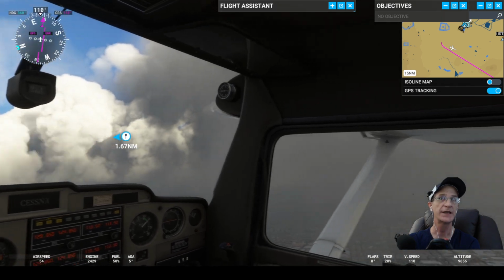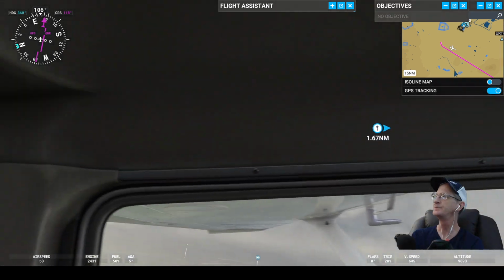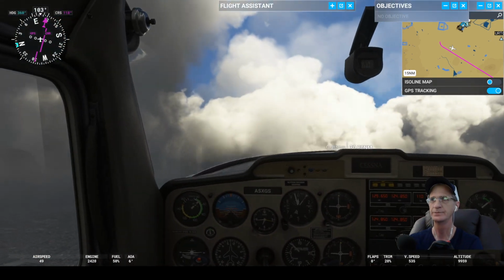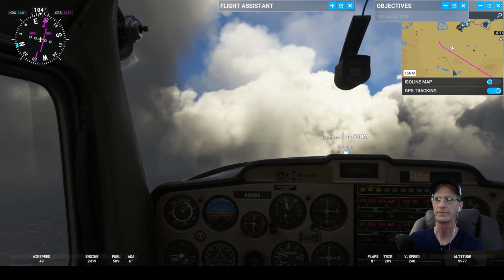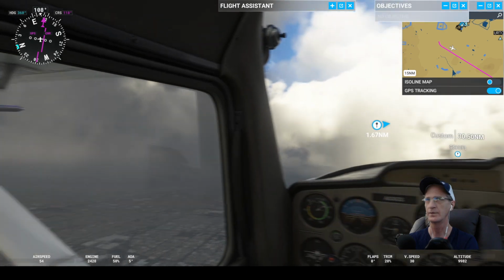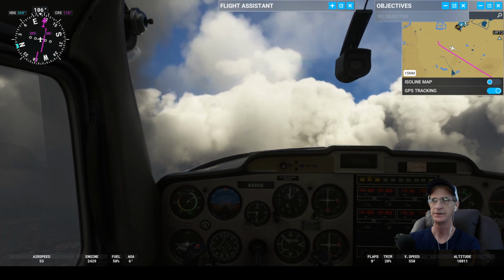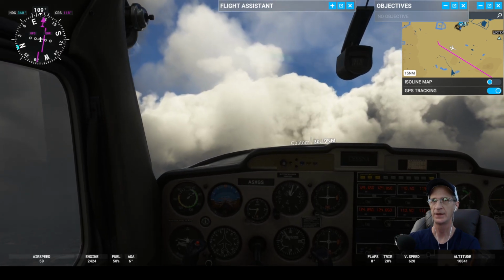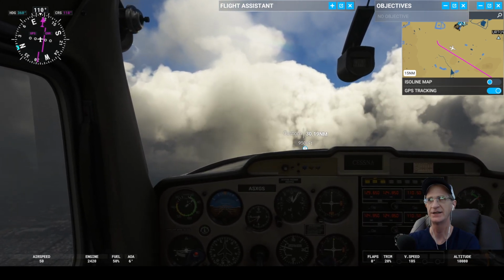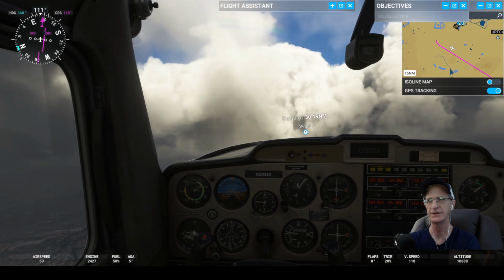Sure is dark in here. I wonder if there's a cabin light I could turn on. I don't see one. Keep flying off course. Gotta fly right through that cloud, apparently. There's some big mountains out there. Hopefully we'll just fly right through this into clear skies.